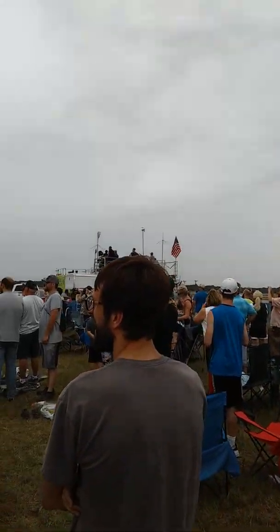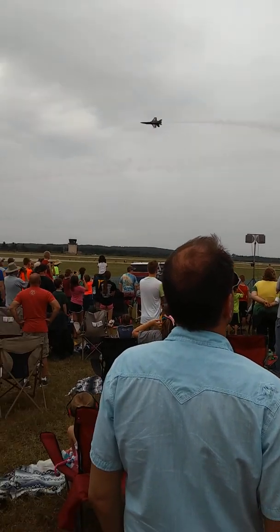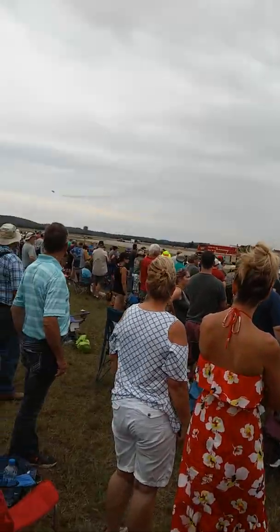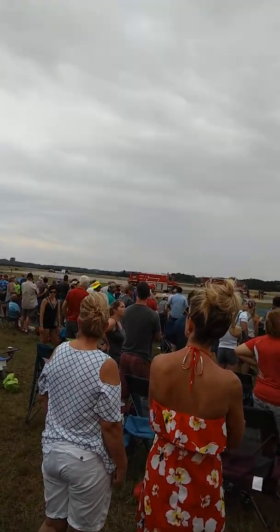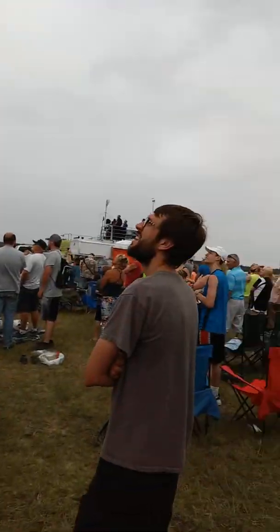Setting up for their next maneuver, Blue Angels 5 and 6 are converging on center point to demonstrate the rapid roll rate of the F-18's fly-by-wire flight controls. Approaching center point. Ladies and gentlemen, the opposing horizontal rolls.